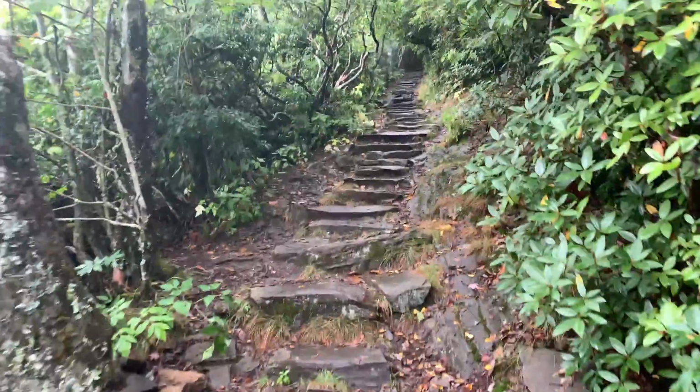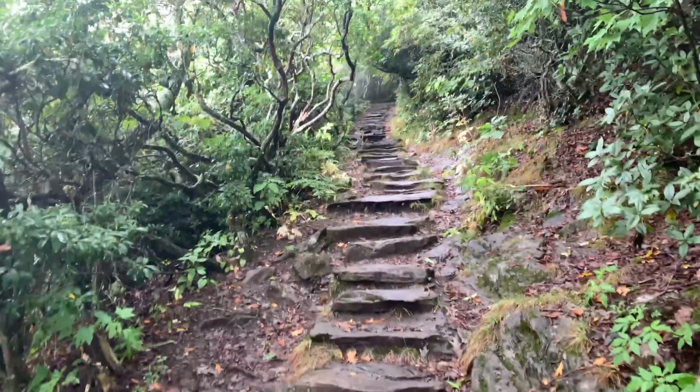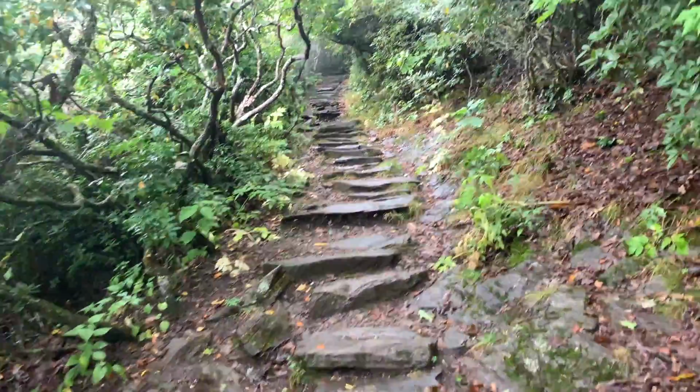We also took a hike to Mount Pisgah, which was another recommendation from our friend, and it was really great. It was a little cloudy when we went, but it was beautiful up there when it finally cleared up. Very nice lookout. Yep, so we definitely recommend you go check that out.